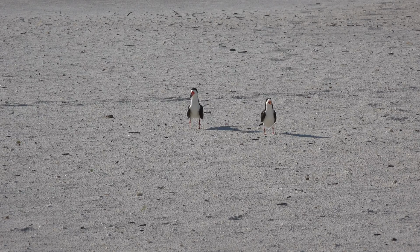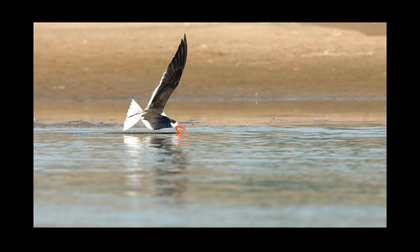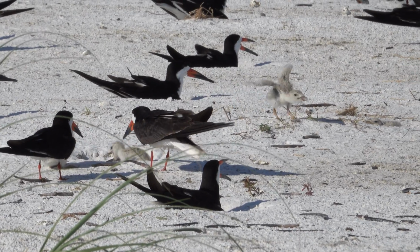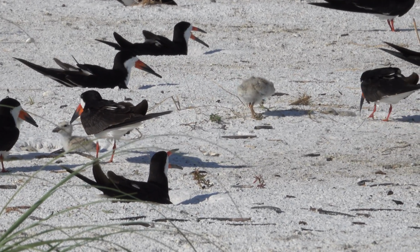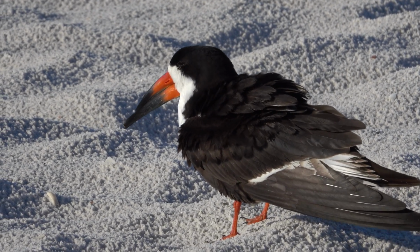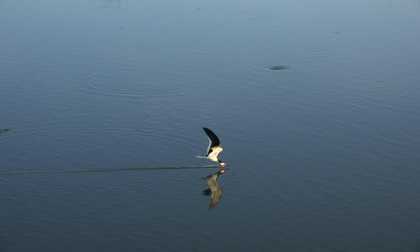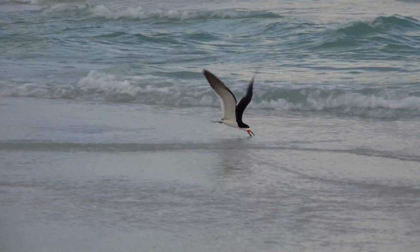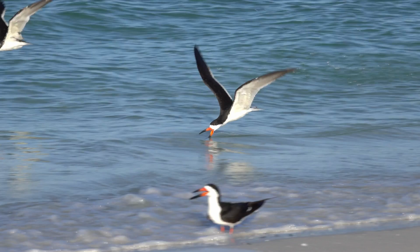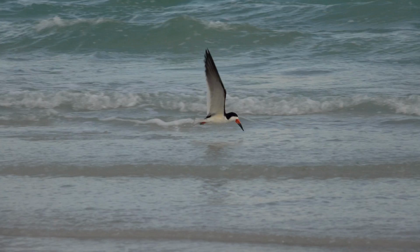There are 3 species of skimmers: the African, the Indian found in southern Asia, and the black skimmer found in the Americas on both Atlantic and Pacific coasts. Skimmers are unique birds. Their lower bill is longer than the upper. They drag the lower mandible in the water as they skim the surface. When they hit a fish, the head jerks down, snapping the bill shut.